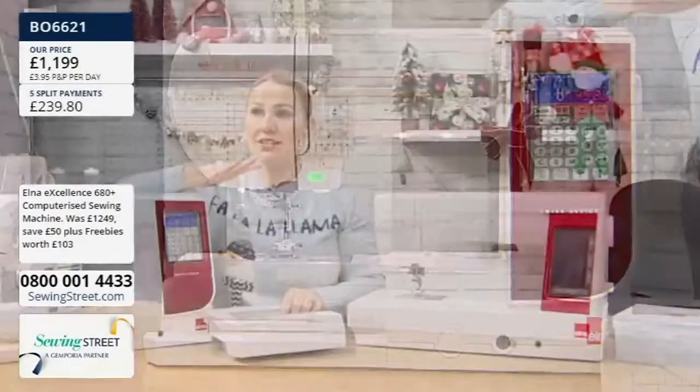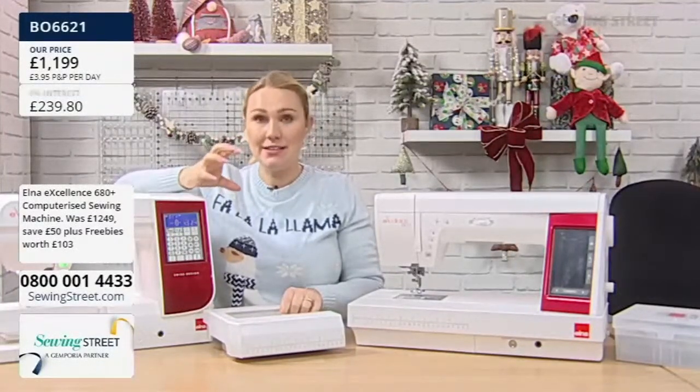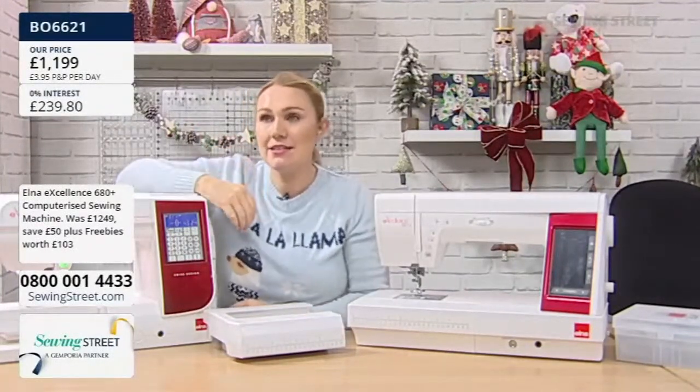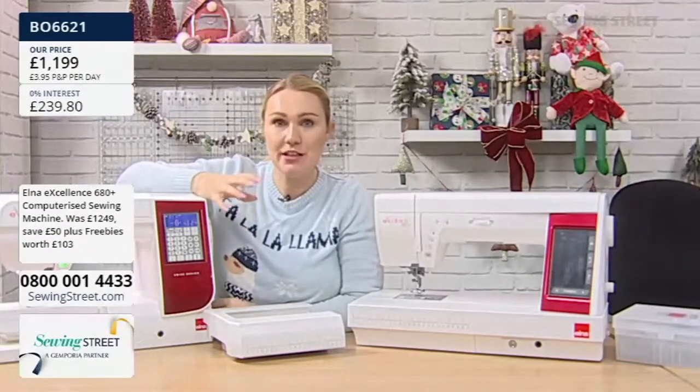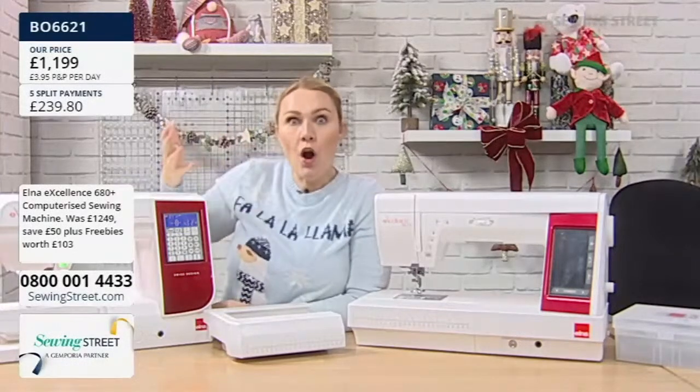Ben's saying when he bought his keyboard, he said it was £1,600. It's an investment. It's, you know, a considered purchase. He says he loved it. Absolutely loved it. The thing is, you grow with it. You'll want to use it.